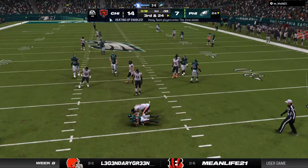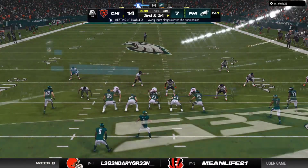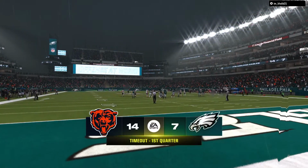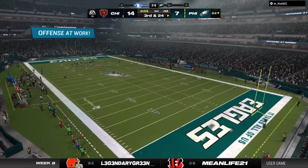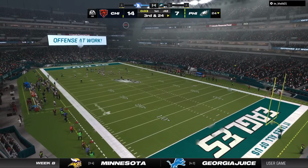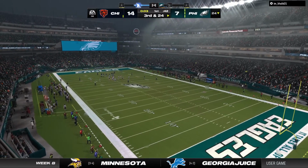Pressure, and he's taken down. A Bear sack. And now the Bears going to signal for another timeout. So as they talk it over, we step aside. The defense rising to the challenge and setting them back on the sack.